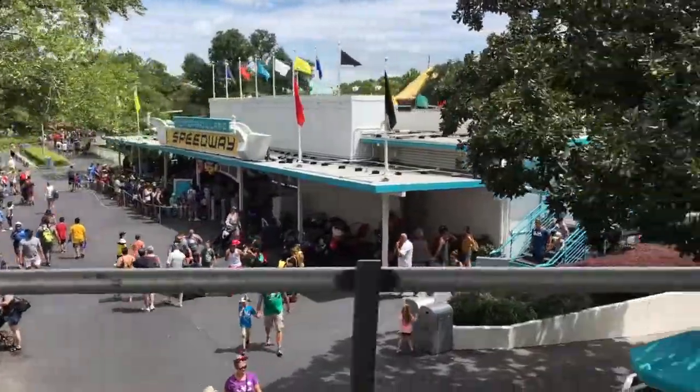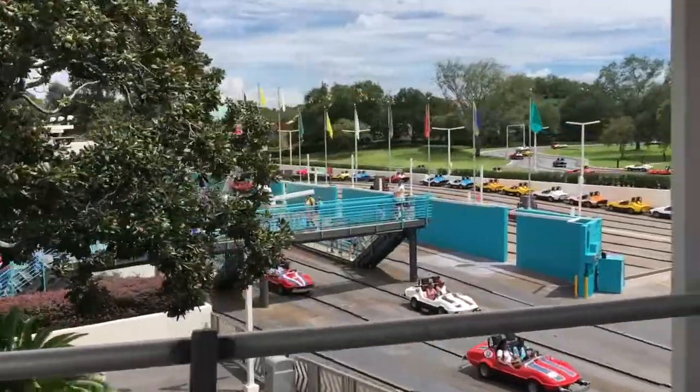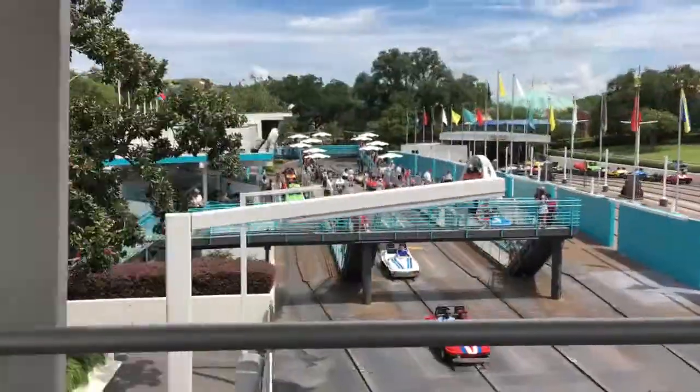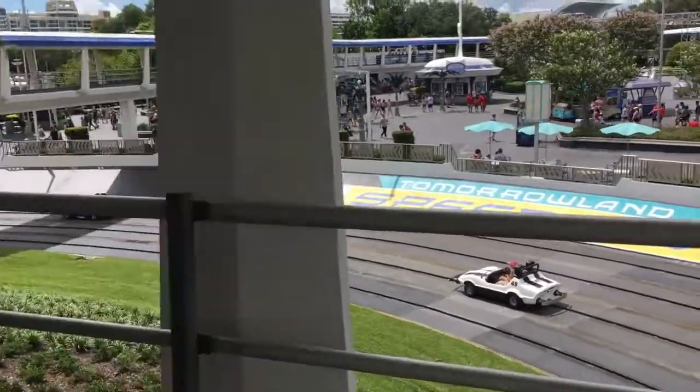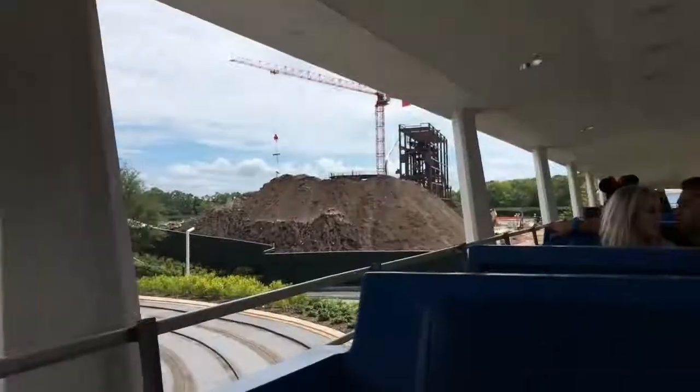Inspiration for everyone, and many of its forward-thinking ideas have been realized throughout Walt Disney World. So this was Walt Disney's model for Epcot, but because he died before it was made, the model was actually used for inspiration. There's Mickey's Star Traders. We looked in there earlier today. Tomorrowland Speedway. Orbiter over there, and here is Tron.